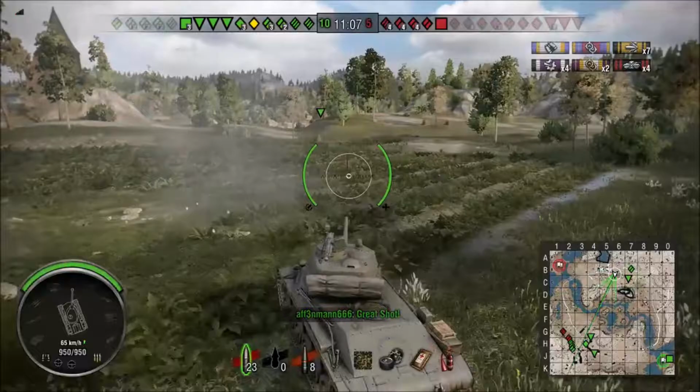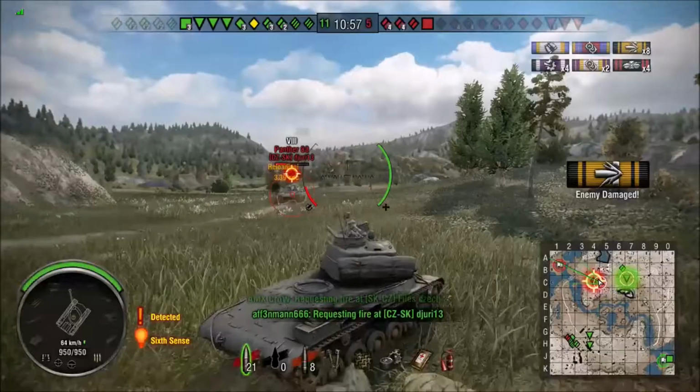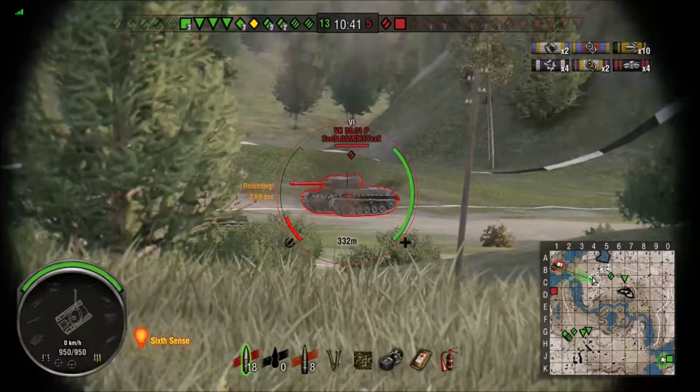And again, we're going to do that with the Panther. We're shooting on the move, he bounces a shot, our second shot on the move goes in. There's no way he's got the traverse to keep up with us. Going to keep putting the shots in. Oh, we miss, and our team finished the tank off. But you can just see by circling there, he was never going to get a shot in.